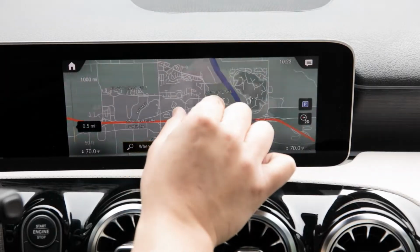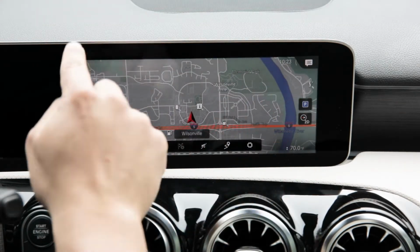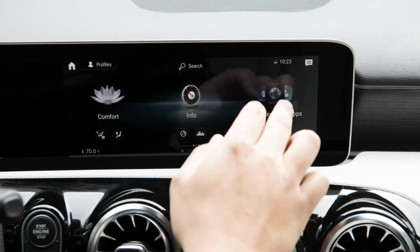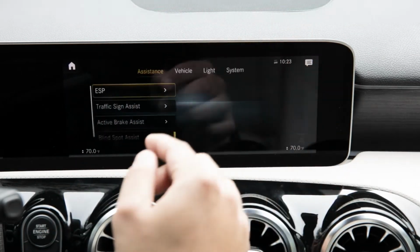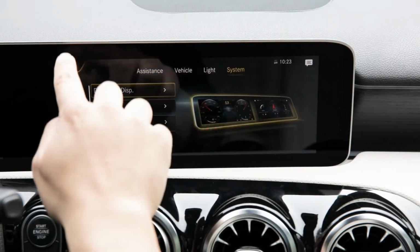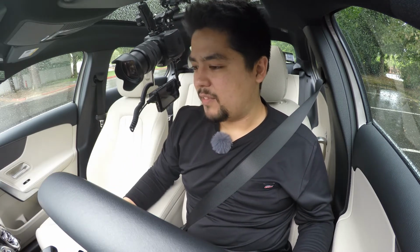I mean, if I pinch to zoom on this, look how fast that is. That's pretty good. And hit the home button. There we are, right at the home screen. If we go into settings, we can get right into it. It's just really fast and really responsive, and that's the way it should be. Now, we can also take our touchpad and do the same thing for pinch to zoom.